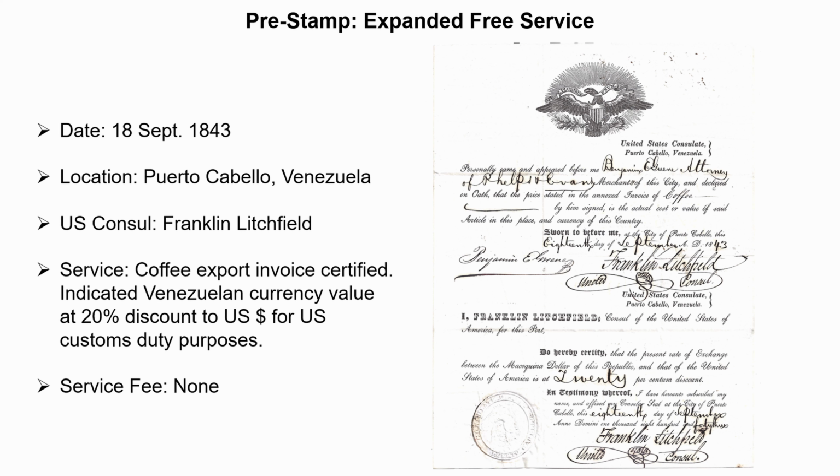And this document certified an invoice for export of coffee. It also identified the exchange rate between the Venezuelan currency and US dollar. And that was provided because that enabled the US Customs to determine the value in US dollars to impose customs duty. Again, there was no fee charged in 1843.